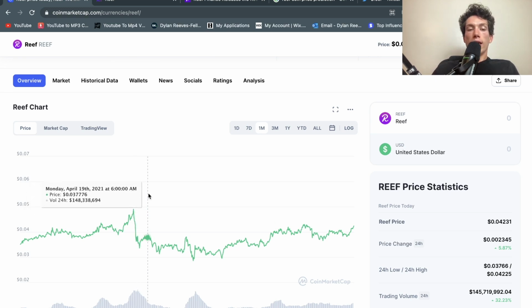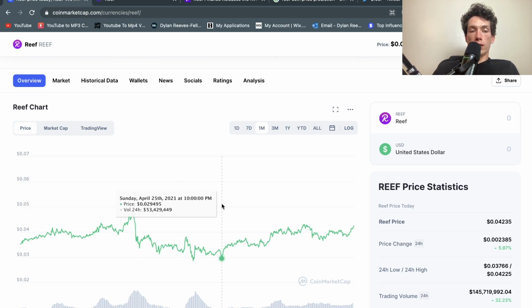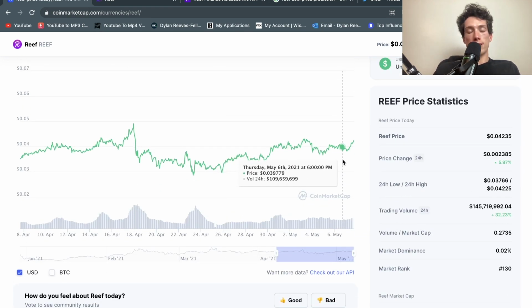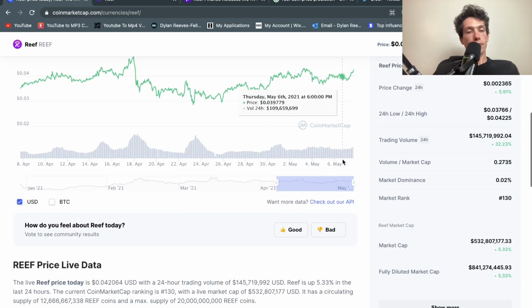And we can see that it's since that big bleed that caused it to go down to 0.029 at one point. We can see that since the 25th of April, like every other coin out there, it's been slowly rebounding, and hopefully, long may this continue. Long may the crypto markets grow.